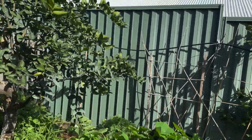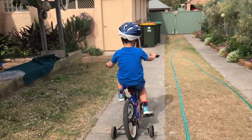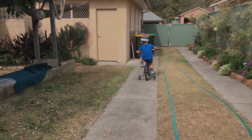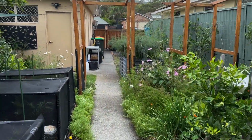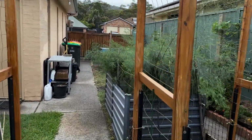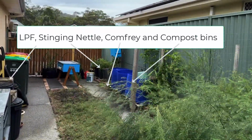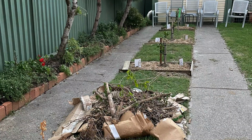Most of our backyard was grass. We had a few shrubs, but no edibles. 4 years ago, our side yard looked like this. And now it looks like this, full of edibles and pollinator flowers. We've got some asparagus there, and down the end of the yard here, I've got my composting plant with liquid plant fertilizers as well.